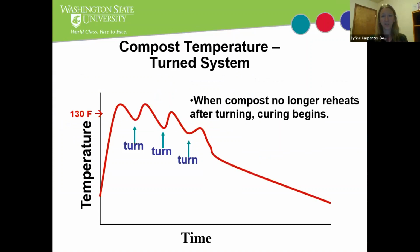When we have a turned system, we see a quite different temperature profile if you are watching that consistently. Every time you turn, you're releasing a lot of heat out of the center. Again, the benefit is you're adding oxygen, but you're losing some heat. The first couple of times that you do that, you're likely to see the temperature bump back up to a similar temperature as you got the first time. Eventually, though, you'll get less and less of a temperature bump until there's very little to none.